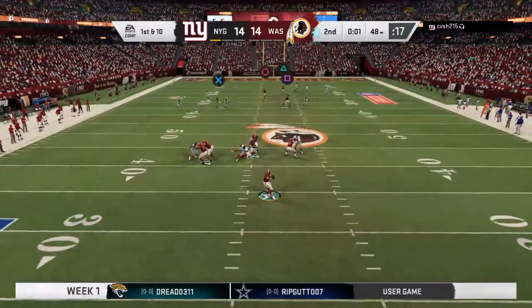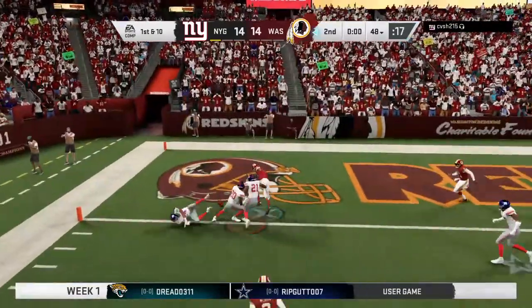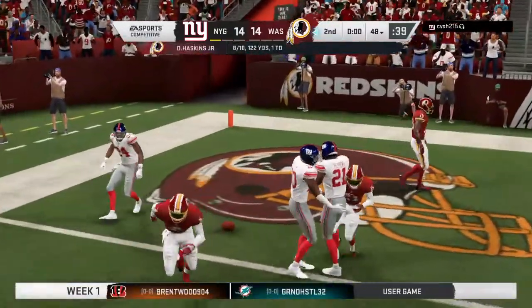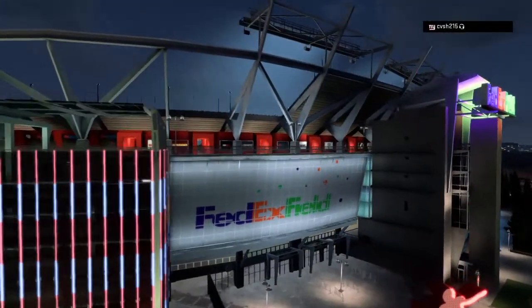Final play of the half. It's Haskins. He'll let it go deep for Beckham. And he knocks the ball away, and it falls incomplete. So we have reached halftime here in the Thursday night opener.